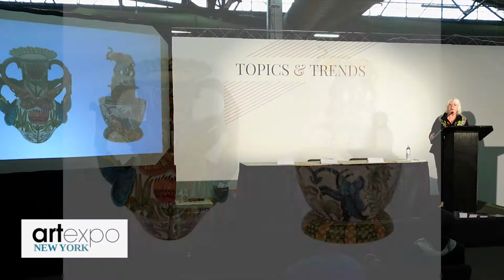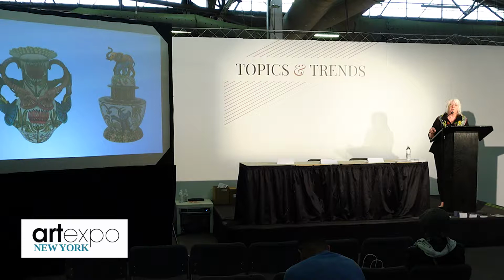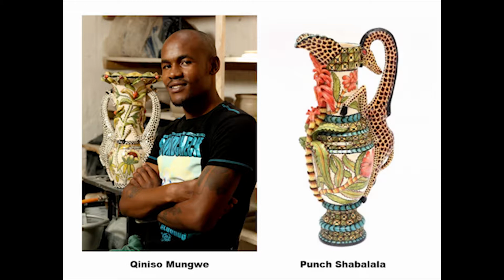They work in collaboration. There are usually two, sometimes three artists involved in each piece. There'll be one to throw the piece on the potter's wheel if it's a hollowware vessel, and another to sculpt the animal motifs, and then another to paint the final design. And then they'll have the kiln men and the glazers to create the finished piece. Caniso, who you see on the left, works very closely with Punch on creating the ceramic art. So these partnerships have developed.